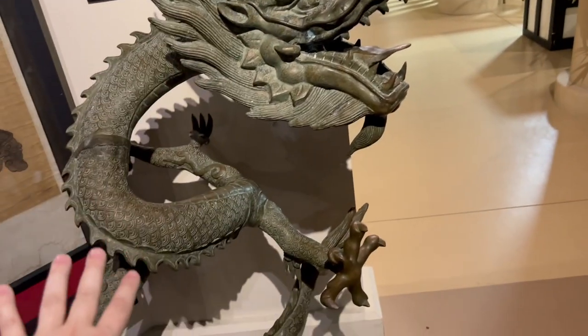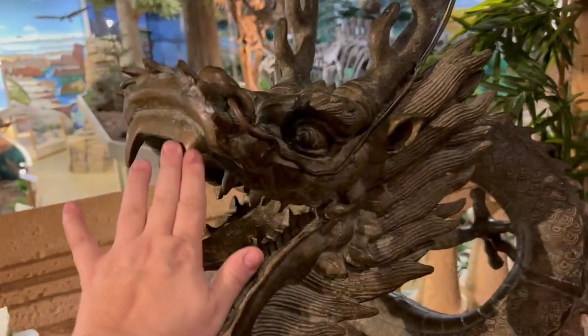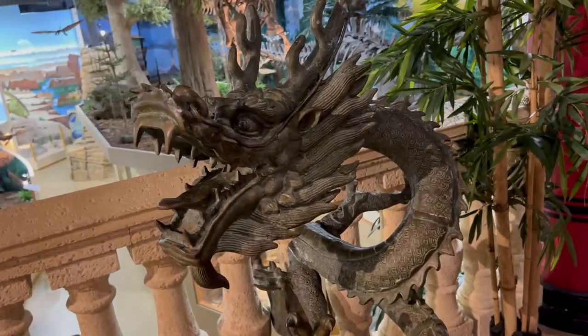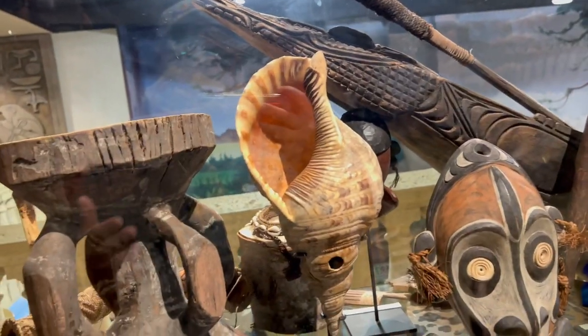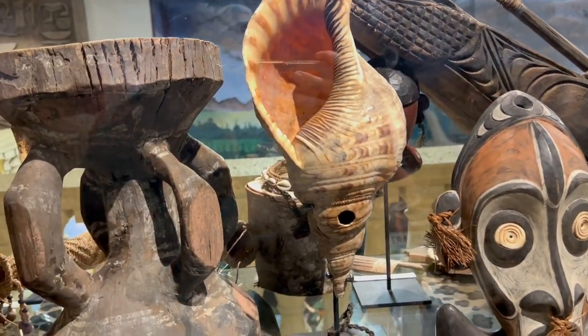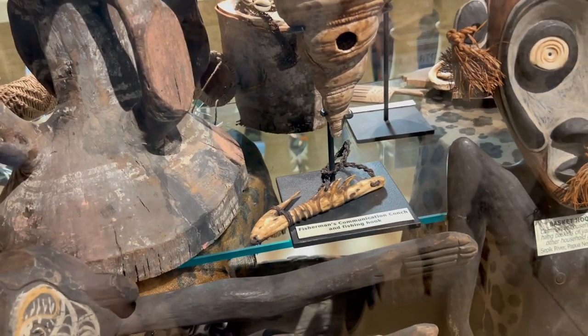This is very cool. They even have some bronze dragons guarding the exit, and these are like legitimate bronze dragons. These are amazing. I love them. Mushu, these are not. This is cool. This is an actual conch that they turned into a communication device, and how they carved a fishing hook out of an old antler.